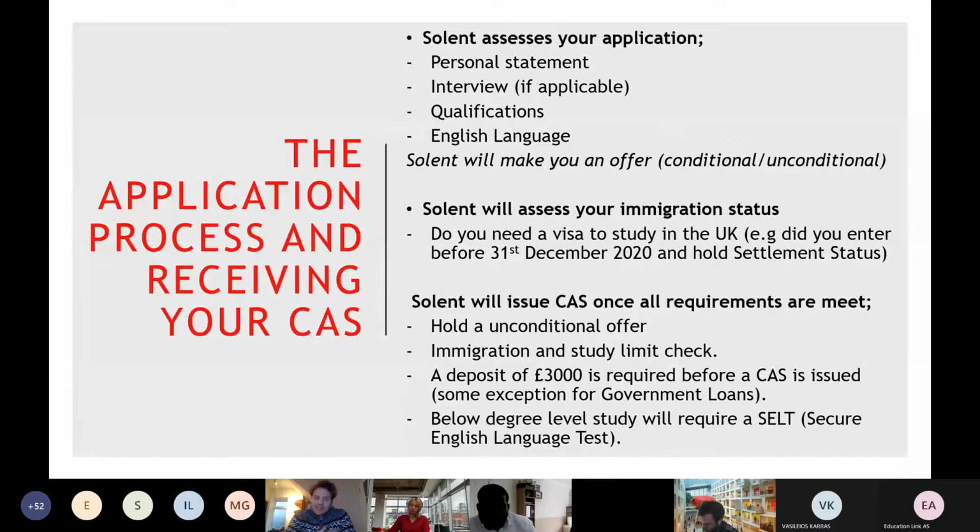But this is just really to set aside that please don't worry if you haven't got your CAS until June, July, or even August if your qualifications are released quite late. That is quite common. And provided we can get you your CAS by the end of August, it should give you enough time to apply for your visa and then travel to the UK for your course towards the end of September.